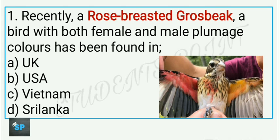The first question. Recently, a rose-breasted grosbeak, which is a bird with both female and male plumage colors, has been found in. So these are distinct colors these birds have. It has both colors of male as well as female, and it has been found recently in the US. So here B is the right answer.